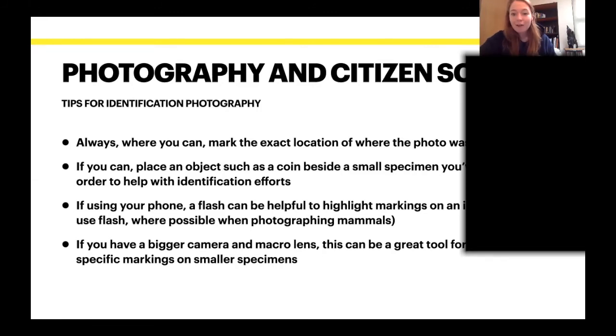As well as that, if you can put something like a coin to give a scale reference, that's really, really helpful for people who are identifying species. If you just take a picture of a spider and they have no idea if it's small, big, medium, it's really hard to identify, because sometimes they identify it based on, for certain bugs, the number of gills in the water, and they're so tiny, you have to do that on a microscope. So even if you're a bit creeped out, don't worry, but if you can put your thumbnail beside it, that really helps as well with identification purposes.